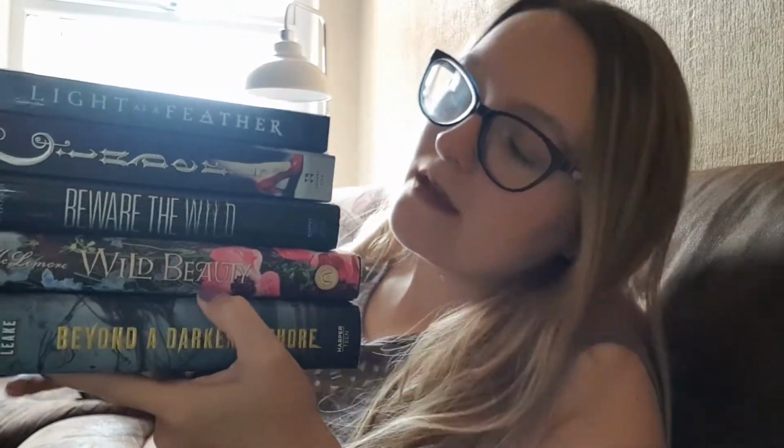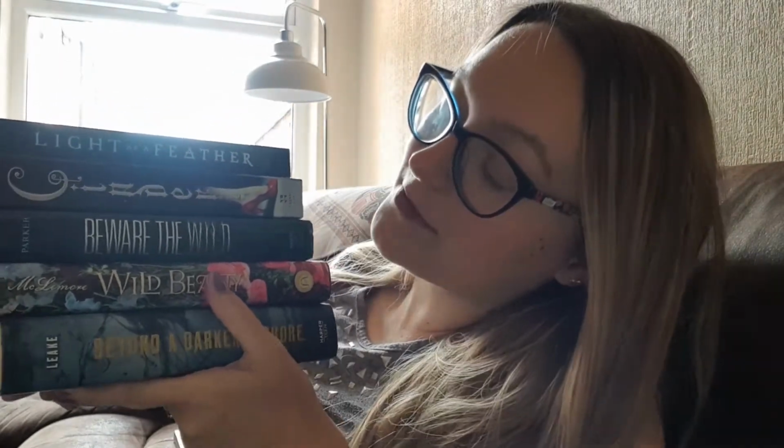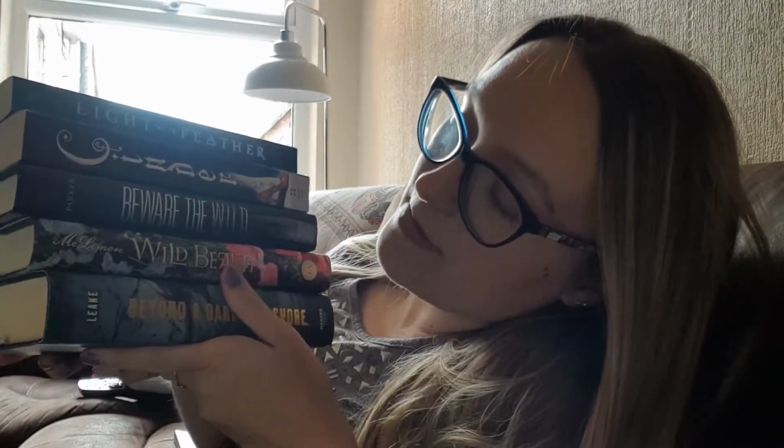I don't know what to start with. I'm pretty sure Light as a Feather and Beware the Wild are going to have the same sort of creepy vibe, so I don't want to read them next to each other. Maybe I'll start with the one I'm dreading the most, and that's Beyond a Darkened Shore. Yeah, I'll start with that one first.